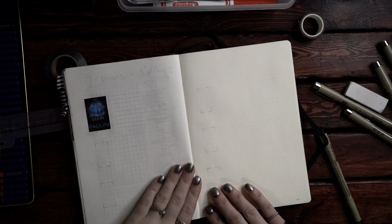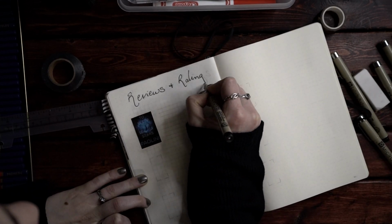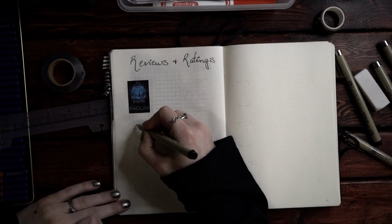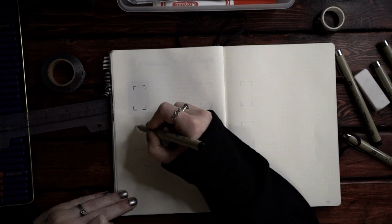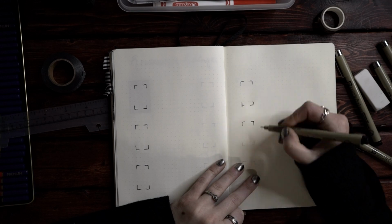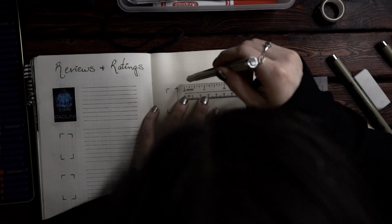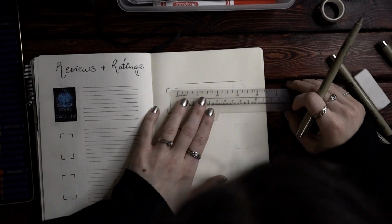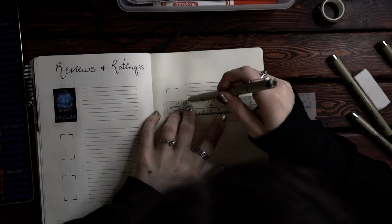Next up are my reviews and ratings spread. I stayed true to last year's spread and I definitely want to do it again, but with a little bit of a twist. As you can obviously see, I actually printed out the cover image of the first book that I will be adding to my journal. I wanted to get an idea for the sizing and positioning of everything.